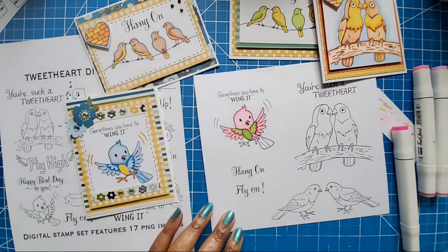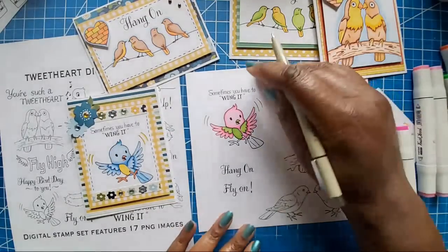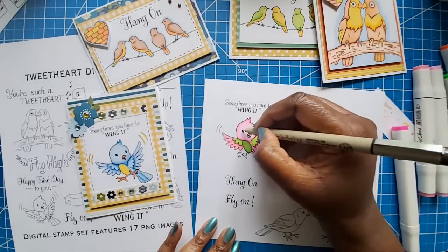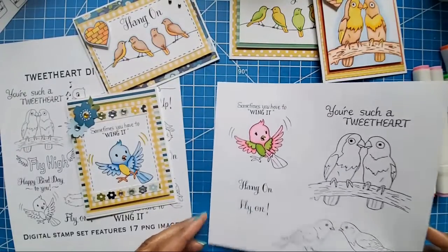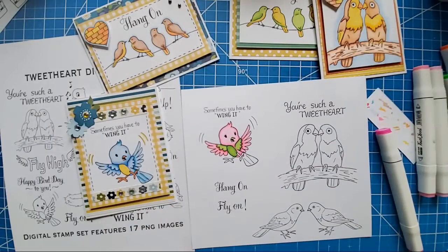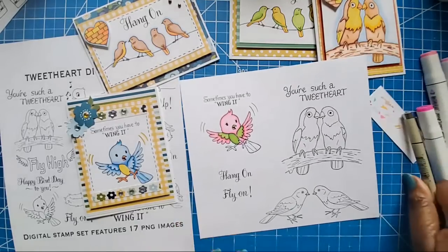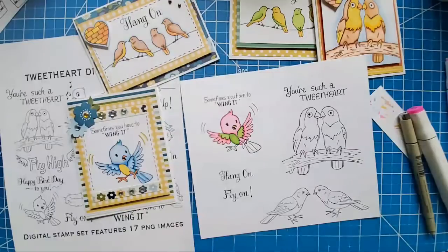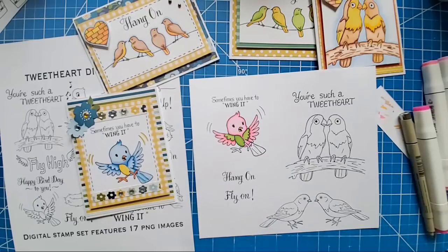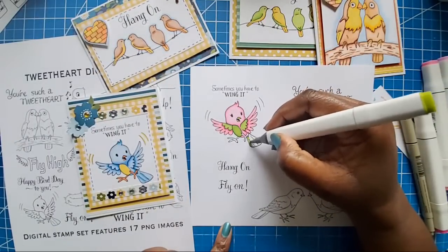Okay, so I'm going to get my bird. I can't wait to get these eyelashes on my bird. Okay, couldn't help it. I'm going to have to put some eyelashes on here. She needs some eyelashes. There you go. She had to have some eyelashes, y'all. Okay, let me continue here. Thinking of doing her tail. I'm going to do her tail in green. I couldn't help it. I got to add some eyelashes in there.